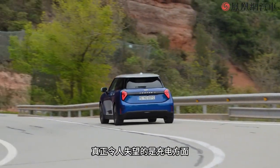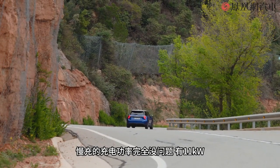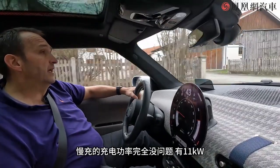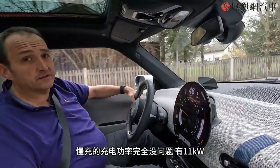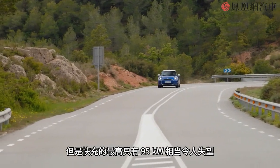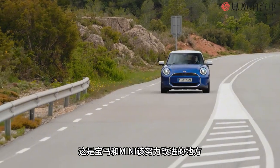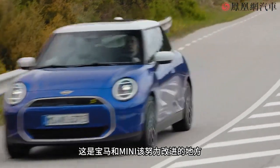The really disappointing thing is when it comes to charging. While 11 kilowatts charging power at an AC socket is totally fine, 95 kilowatts on a DC socket is pretty disappointing. This is something BMW and Mini should have done much better.